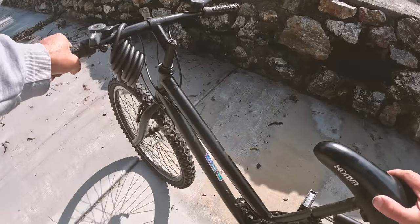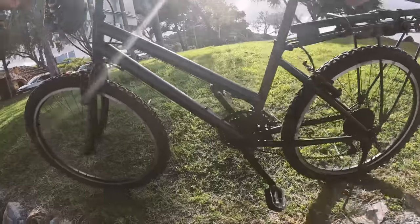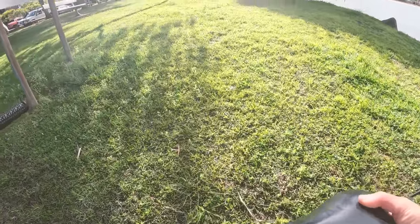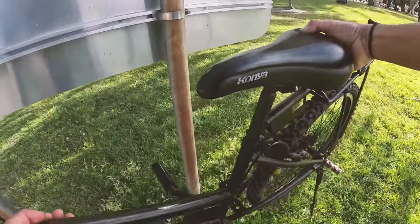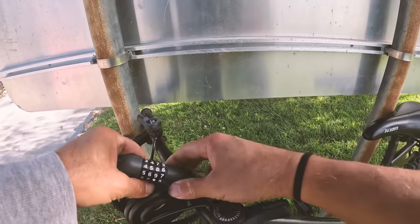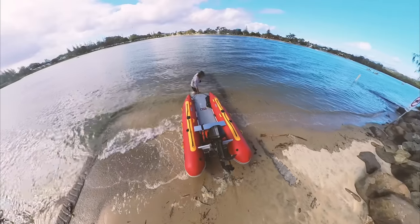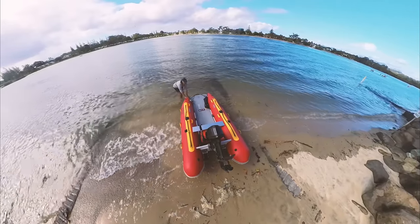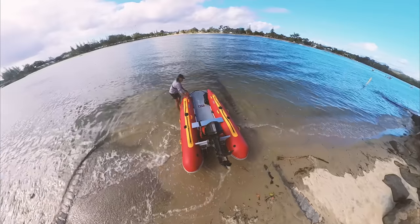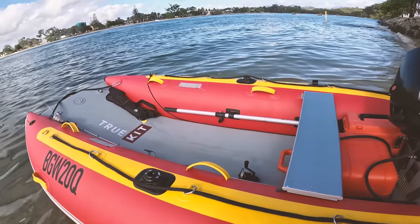Park the tow vehicle. Not that anyone's gonna steal it, but hey. How's that for an easy launch? Straight in.